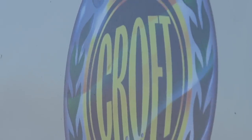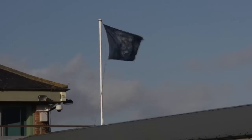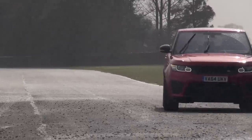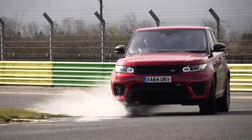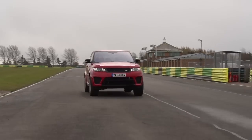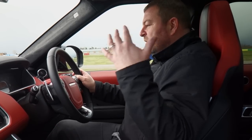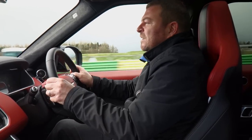Croft is one of the best racetracks there is anywhere in the UK. It's fast and downright scary in some places, technical and challenging in others, and in the rain, well, it's pretty much the perfect playground for a toy like the SVR. Dynamic mode, traction control off, exhaust on full noise.